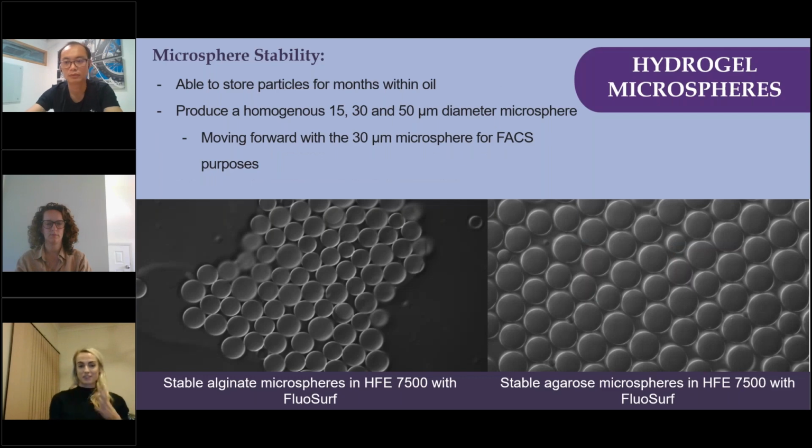So we created the microspheres. Here they are. We found that we could store them for months within the oil. However, within an aqueous solution, the storage wasn't quite as long. So we kept them in oil until we needed them. I was able to produce 15, 30 and 50 micrometer average diameter microspheres by changing that etch depth that Chia talked about. If you had the 15 micrometer etch depth, I created a 15 micrometer diameter particle, 30, 50, and so forth. I then stuck with the 30 micrometer diameter because we needed to do FACS for the cell sorting part of it. And the maximum nozzle size you can get is 130, which is only allowable for a 30 micrometer diameter microsphere. So we have used that throughout.